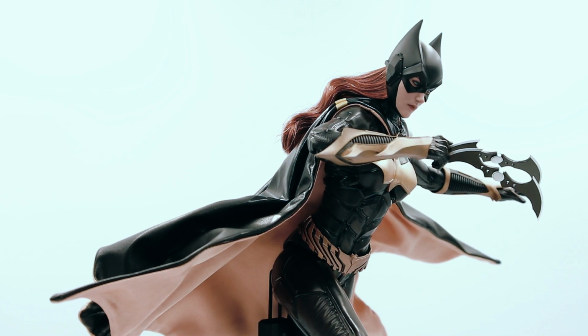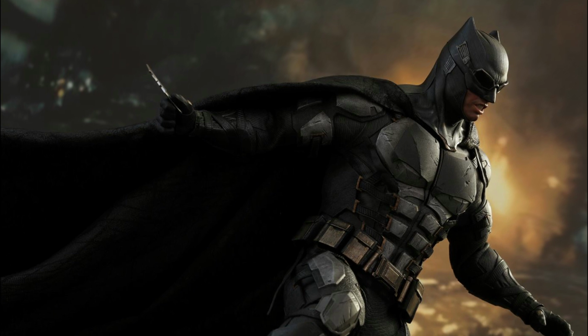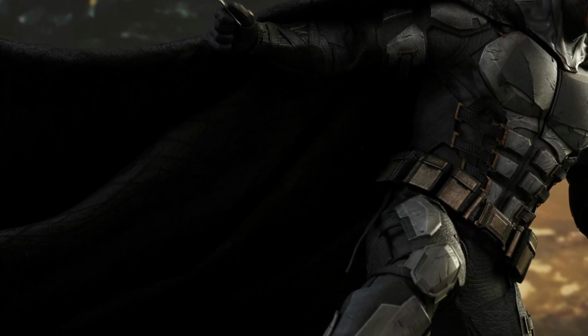As for the cape, that has always been a hit or miss aspect of Hot Toys Batman figures. For every great cape, like on the Justice League Tactical Batman, there's a poofy and terrible piece of cloth haphazardly thrown into the mix.